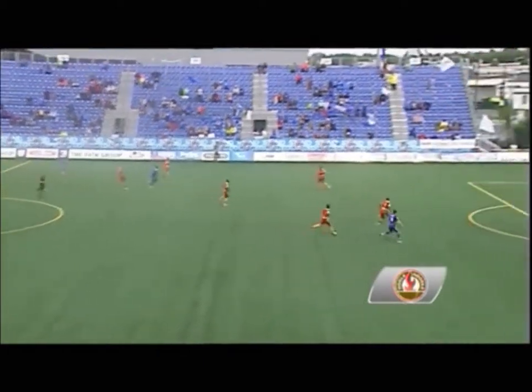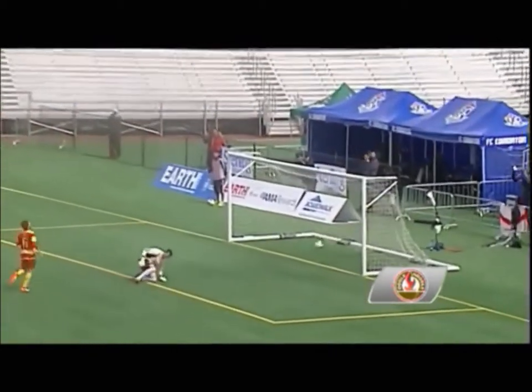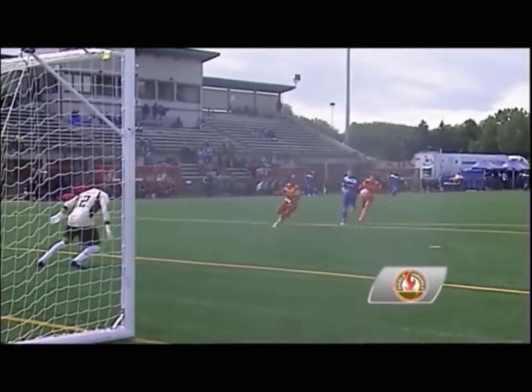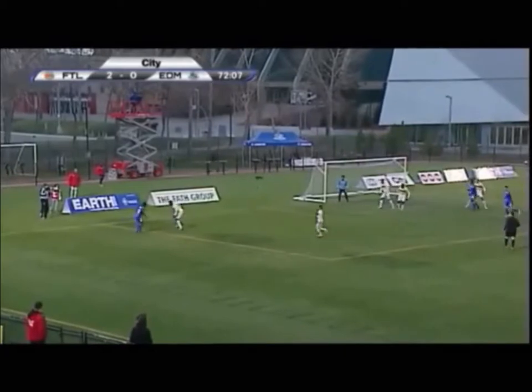And this is just seconds after the ball's parried out. Ball from Keegan, Fordyce. What a finish. Just a fantastic finish. Beautiful first touch right into his path. And a chance here on the left-hand side.